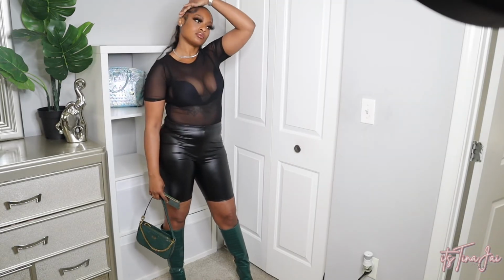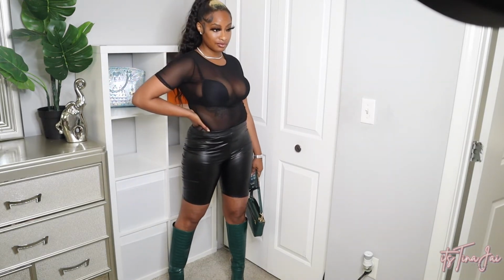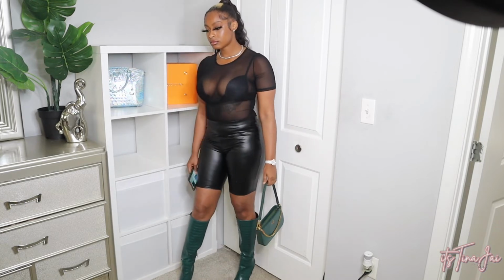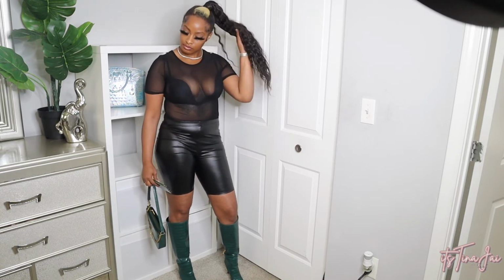This outfit is by far my favorite outfit of this lookbook. It's so chic and just retro. I love the leather pants with the black top and the see-through with the bra, and I love the details on this outfit. I have not worn this outfit out yet.